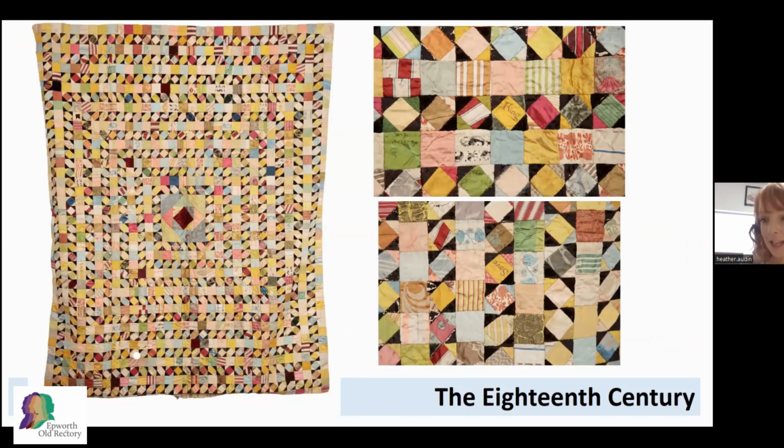So that's very early in the 18th century. So as we move through, we're still seeing very much so square things. So this particular piece is quite a recent acquisition for us. We bought this one at auction, and we got this one for a pretty good price as well. We call this one our King George patchwork.